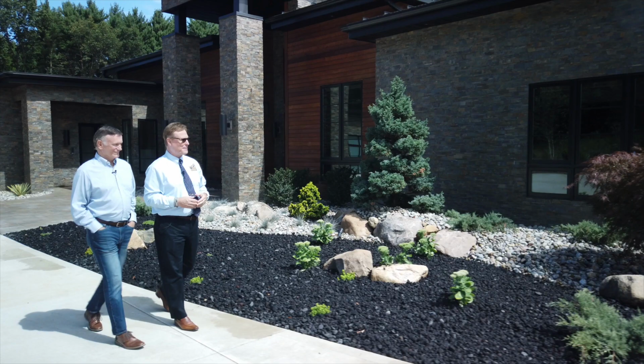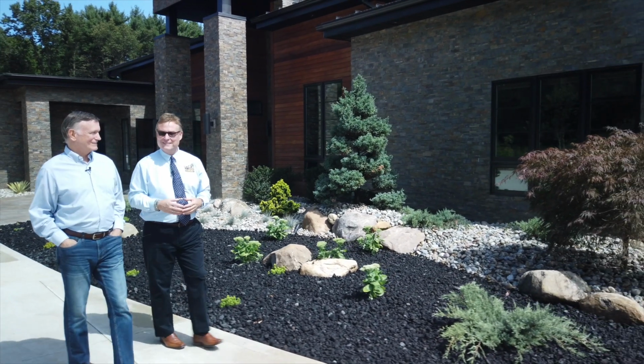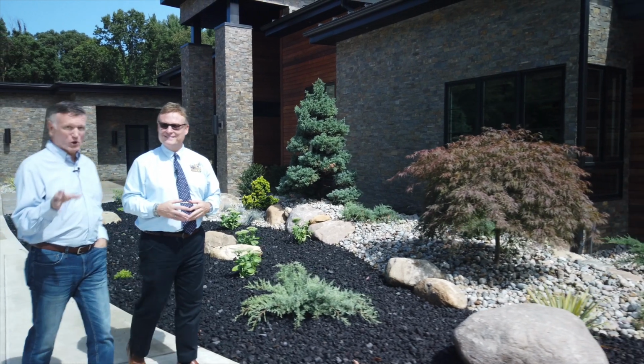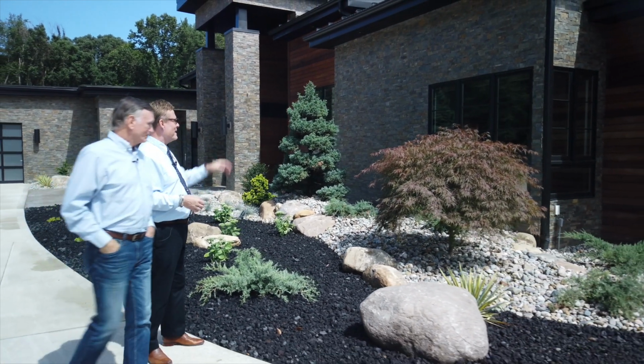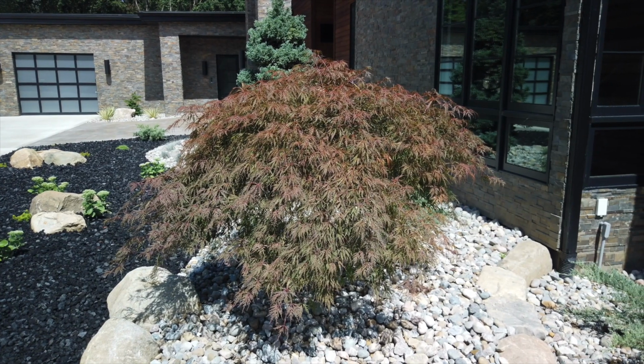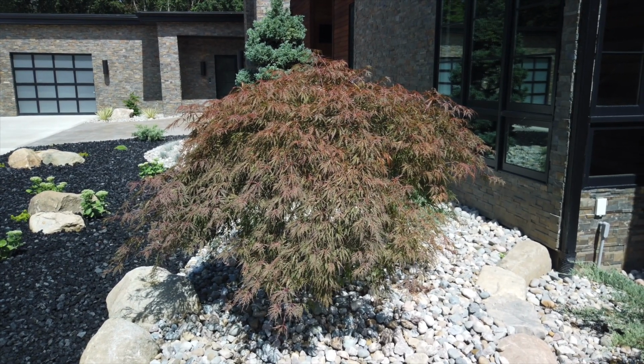I can only imagine. Yeah, this is stunning work. I'll tell you, you could pick just little pieces of this landscape and apply it to your own home at home, right? Absolutely. Anchoring the corner here with the red Japanese lace leaf maple. This is over a 20-year-old specimen here.